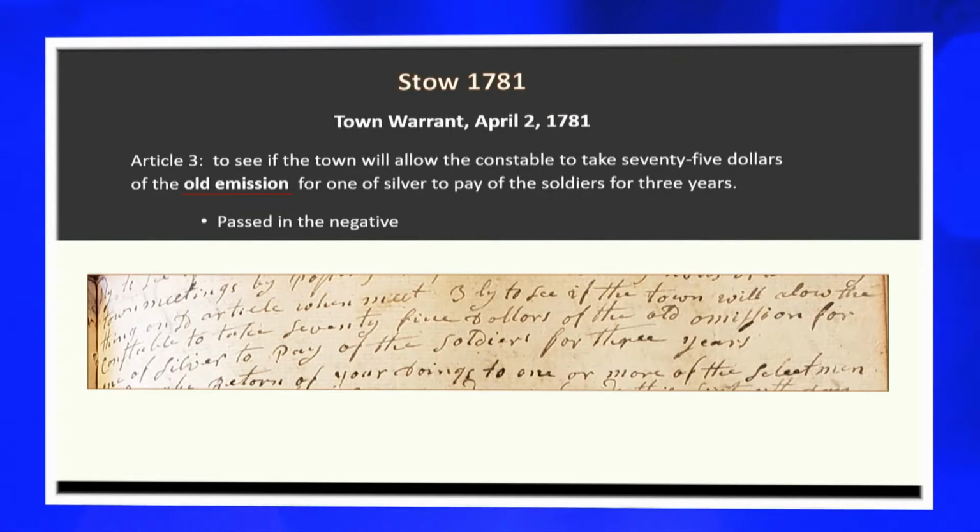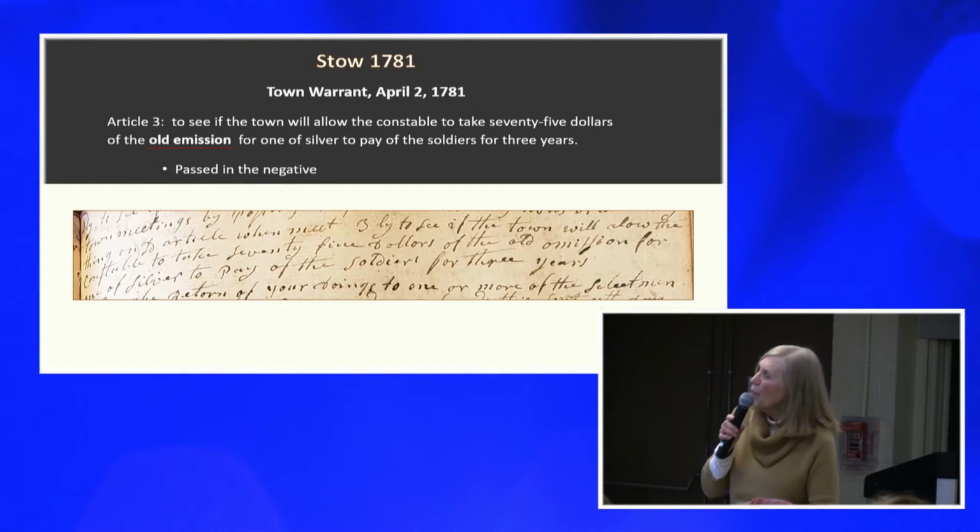In our warrants, this is very interesting. They wanted to know, this is 1781, if they would allow the constable to take $75 of the old admission, the old money, to pay for silver for the soldiers for 3 years. Now, this is a town that supported their soldiers. However, it's passed in the negative. That means they didn't pass it. They called it pass in the negative. And they went back and they had to rethink this.